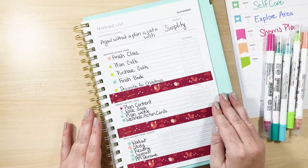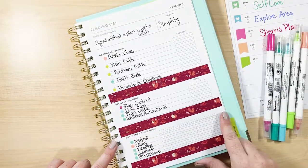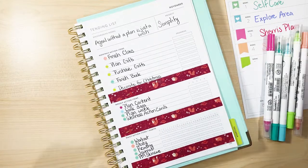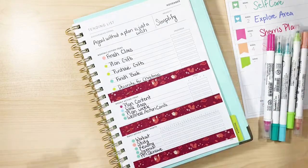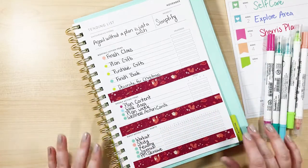Okay. So again, here is my tending list. This beautiful washi is from Simply Gilded. This was from the August pre-sale that I just got. This is the roll here. And yes, I just thought it'd be a really cute color for the November tending list here. I just love putting some washi on there to fill up some of those blank spaces.